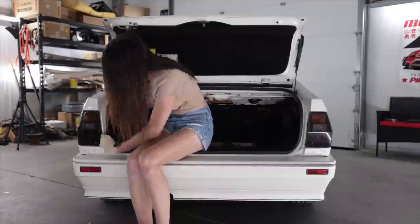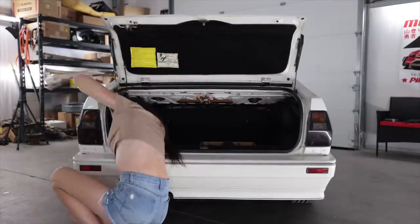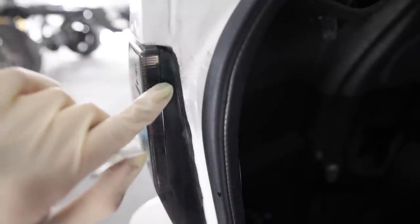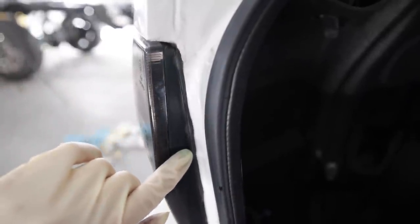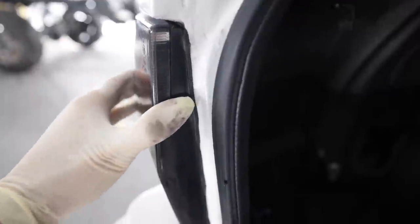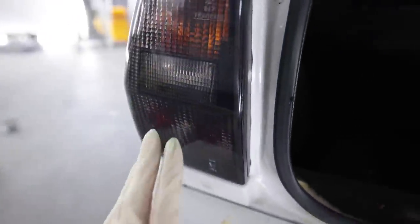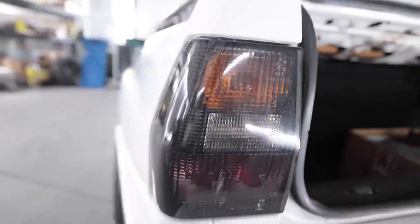I let my OCD get the best of me and I decided I was gonna take off the taillights and clean the backside. These Francani taillights actually have a layer of butyl sealant on the backside between the car and the taillight, so no moisture gets in there. So I don't wanna break the butyl sealant because I don't have any butyl, and I also don't wanna risk breaking these taillights because they're pretty much unobtainium. That'd be really hard to get a new set of those.